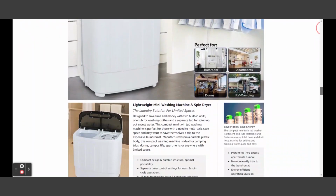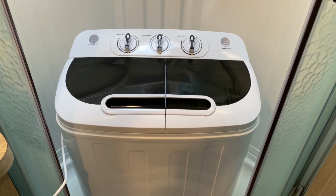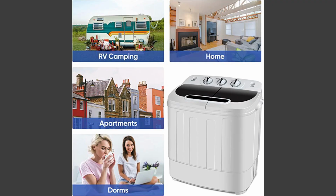So if you didn't know about it either, we want to make sure to tell you all about it because it is awesome. This is the ZENY Portable Washing Machine, and I am super impressed with it. This is perfect for RVers, for people who live in an apartment, for college kids, for anyone who has to use a laundromat. This now solves so many issues and saves a lot of money and time.